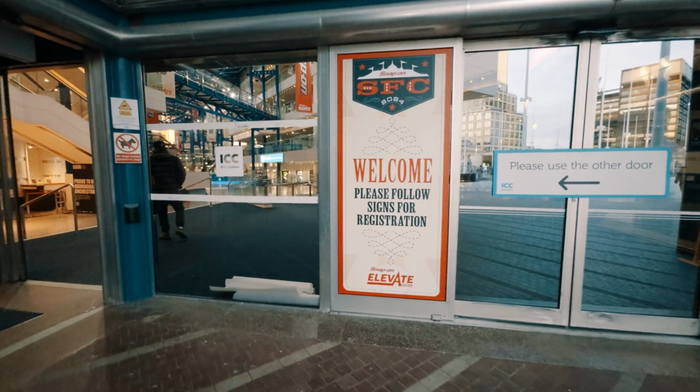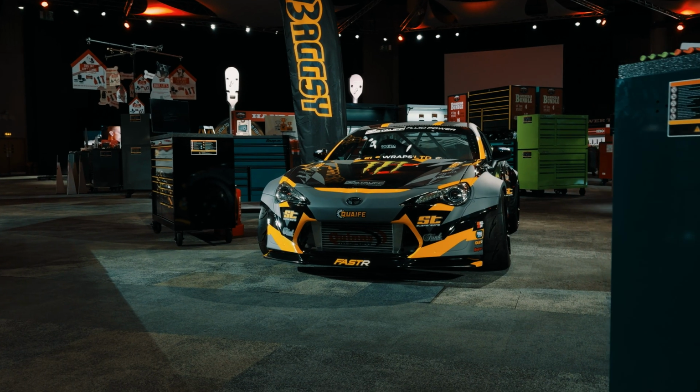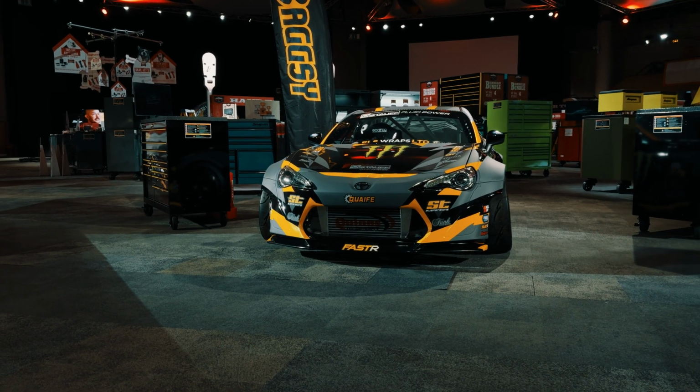Alright, so we've made it to the Birmingham ICC for the SnapOn Show. It's where all the franchisees and SnapOn UK get together to look at everything new for 2024. And of course, we've got the GT86 here. It's made it. It looks like nothing's ever happened.